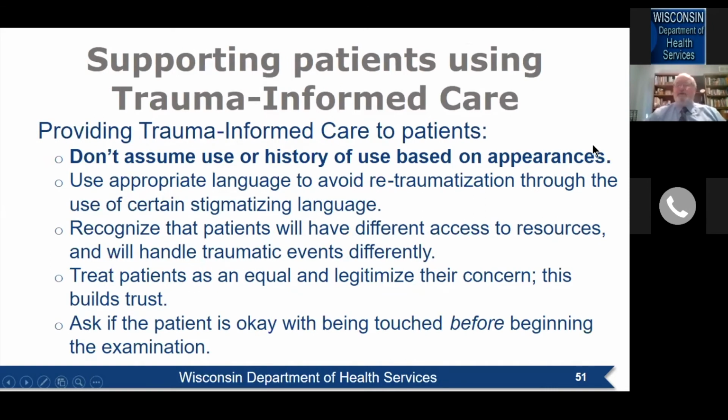So some of the things we want to do in supporting patients using trauma-informed care. Key is don't assume use or history of use based on appearance. Use appropriate language to avoid re-traumatization through the use of certain stigmatizing language. So we really want to avoid that. This is why many times we don't use the term addiction when we're dealing with these individuals. Recognize that patients will have different access to resources and will therefore handle traumatic events differently. Treat patients as an equal and be sure to legitimize their concerns. This builds trust. Ask the patient if it's okay with them being touched before doing the examination. We again don't know what types of traumas people have been exposed to.